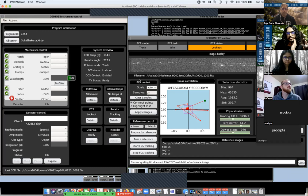And CCDs do have some advantage over the CMOS detectors, I think. Mostly, bigger CCDs are more linear in their response. That's right. They're also more sensitive to low light. Yeah, that's right.